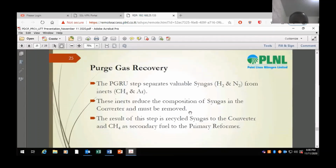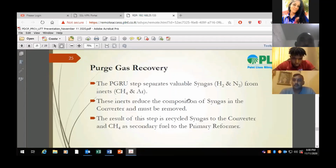So in the purge gas section, again, we have unreacted hydrogen and nitrogen, but we also have some inerts in the loop. Remember that we had produced some methane gas, and we also had some argon that comes into the process with the natural gas from the beginning. Now, the methane and the argon are inerts, right? So they don't really do anything in the reaction except to take up space. And because we recycle, those gases could actually cycle up in the converter and reduce the amount of reactants that you have to produce ammonia in the first place.